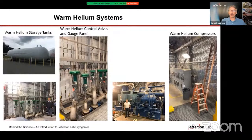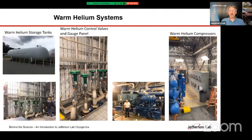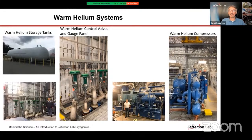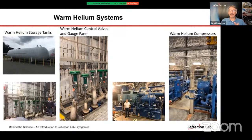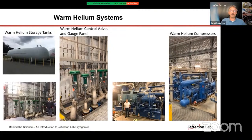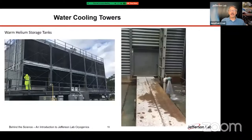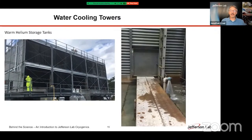In the second video, it shows the warm helium compressor systems. These compressors range in size from 800 horsepower up to 2,500 horsepower. These are a Jefferson Lab design, and they are state of the art in helium cryogenics at this time. The heat of compression is rejected to water instead of air. These are the large cooling water towers for our central helium liquefier.